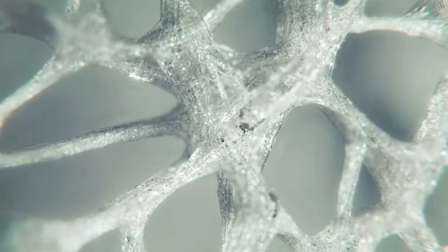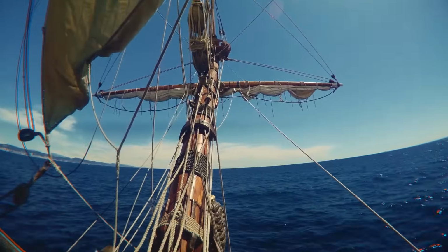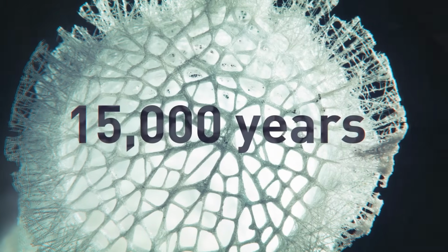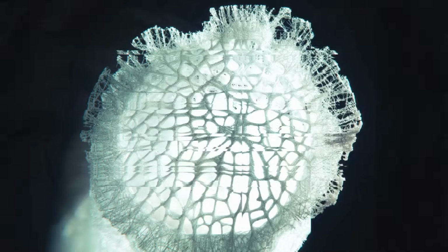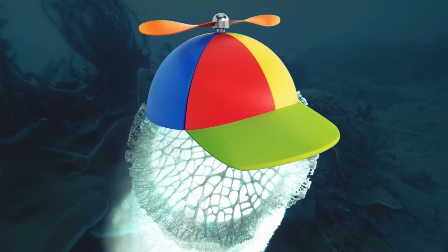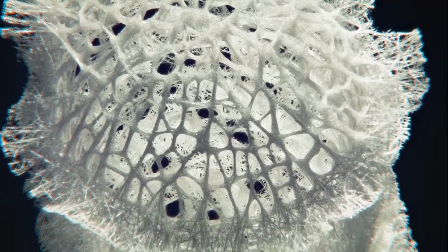Glass sponges are weird little creatures that sit in one place for thousands of years. From their favorite spot under the sea, they witnessed the first Europeans crossing over to the Americas. They can live up to 15,000 years. And what's even cooler is that they can control their aging process, speed it up or slow it down. They have a glass-like exoskeleton for protection.